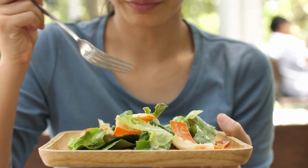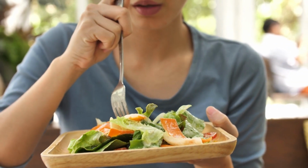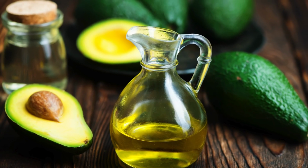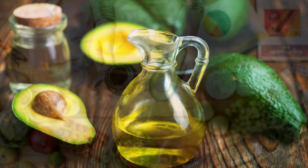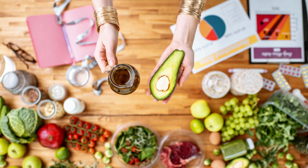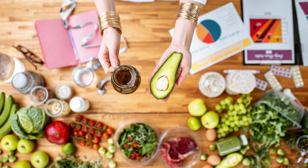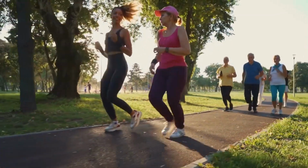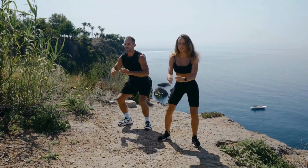It is important to note, however, that while oleic acid is a beneficial component of a healthy diet, overall dietary patterns and the balance of different types of fats are crucial for optimal health. Moderation and a well-rounded diet that includes a variety of nutrient-dense foods are key principles for maintaining a healthy lifestyle.